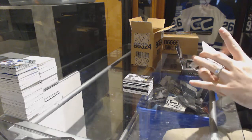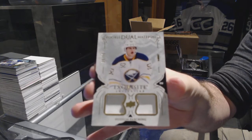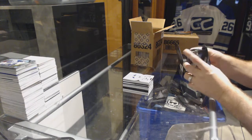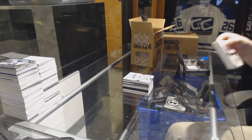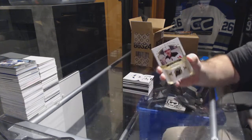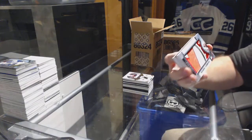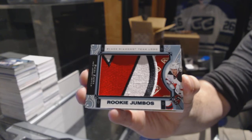We've got a dual rookie patch, number 99 for the Buffalo Sabres, Hudson Fashion. Another diamond coming up, you're going to guess? Well, if we get two diamonds in this, holy moly, I'm going to say no extra diamond, to be honest. I'd be shocked. We've got for the Devils a 249, Adam Henrique. Single diamond guess? We've got for the Devils a Team Logo Jumbos of Pavel Zacha.